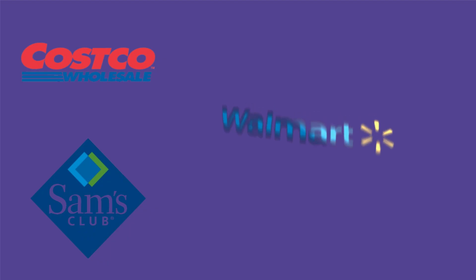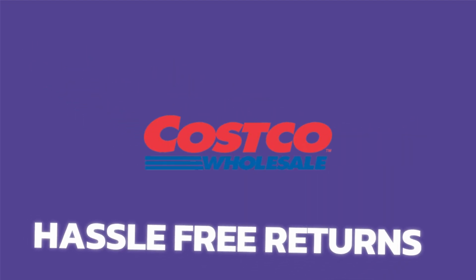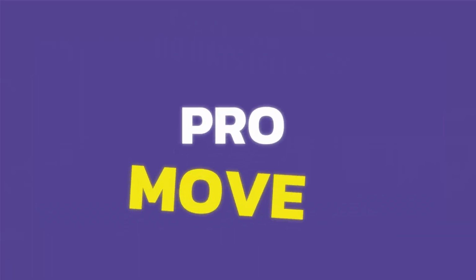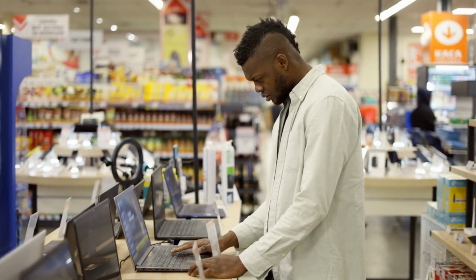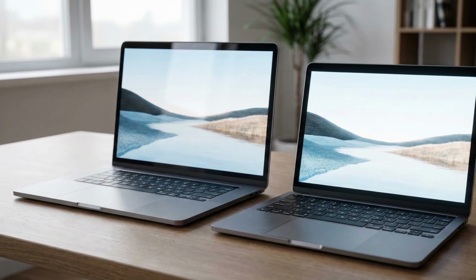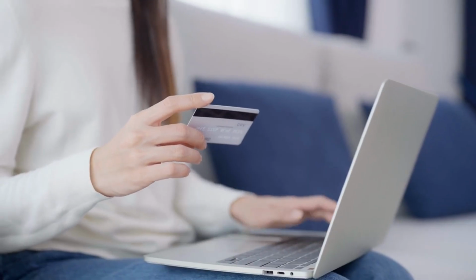And don't ignore Costco, Sam's Club, or Walmart. Costco, for example, gives you extra warranty and hassle-free returns, something that's rare these days. The real pro move? Blend both worlds. Hit up a store to test drive a few options. Get a feel for that 15-inch screen versus a compact 13-incher. Then jump online to score the same model cheaper from a trusted spot.